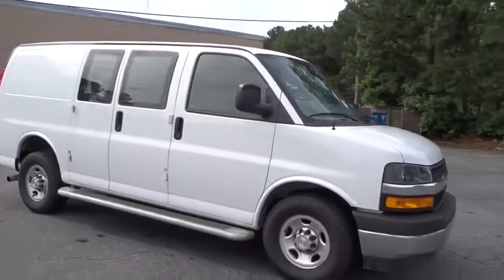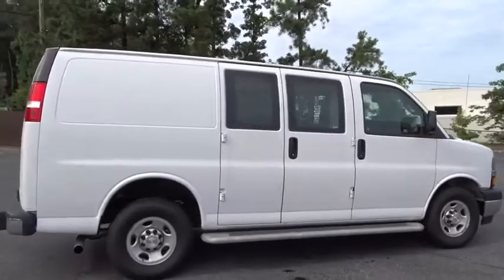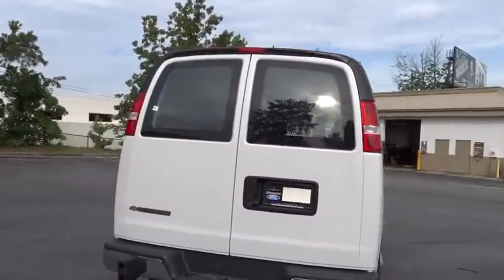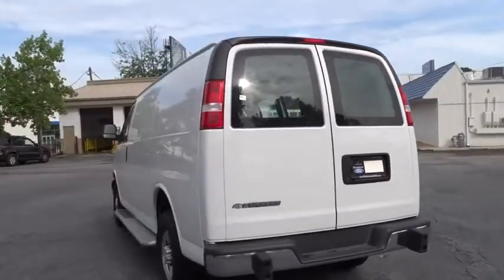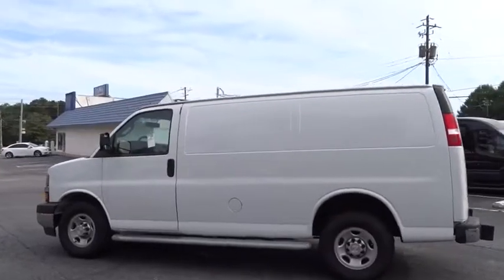We are pleased to show you the 2018 Chevrolet Express Cargo. The Chevy Express Cargo Van is ready to handle all of your work tools, carpooling to work, or running the kids to soccer. This vehicle has less than 20,000 miles. Here are some of this vehicle's great options.